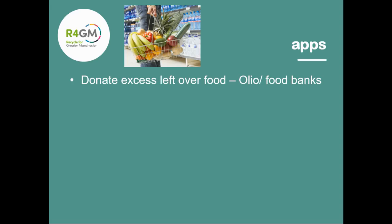And then for any food that's not gone off, that you don't think you're going to eat because you're just not that keen, you can put things on Olio, which is an app where you just take a picture of what food you've got excess of and put it on the app, and then someone will come and pick it up. So it's a really good community app where you can all chip in together and reduce your food waste.